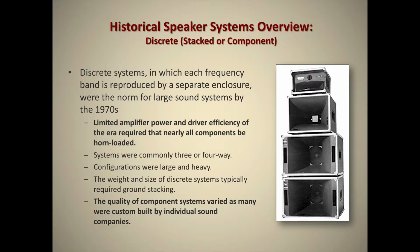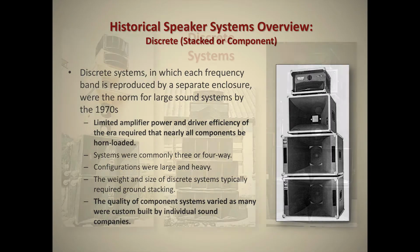Very difficult. And another interesting thing about this time period was that speakers tended to be manufactured locally or regionally by smaller sound companies. They weren't necessarily built by manufacturers that sold loudspeakers. It was a different paradigm than it is today.